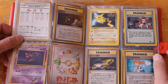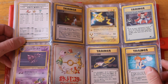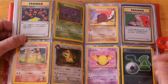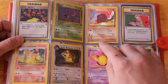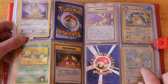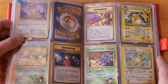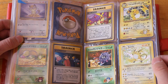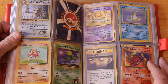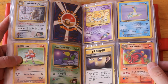Let's see, more trainer cards. Oh yeah, there's another holographic one. Yep, another movie promotional Pikachu. So once again, obsessed with Pikachu, and you have to have it. More weird Japanese cards. Oh yeah, there's a holographic Raichu. Actually, two of them. That's cool. Oh, Lapras, that's the name of it. Hitmonchan, that's holographic.